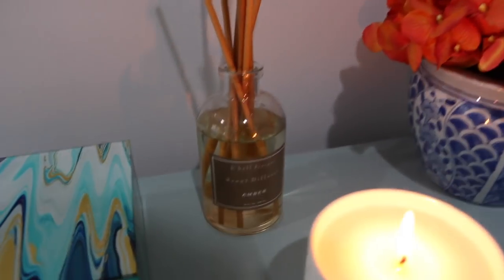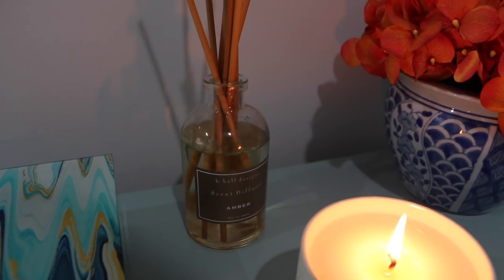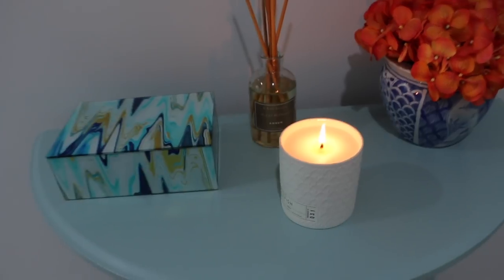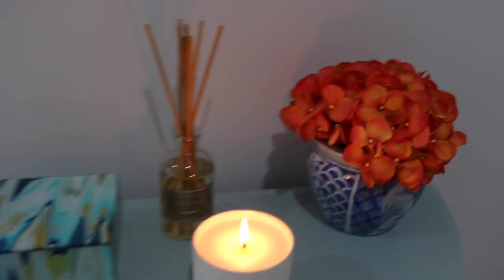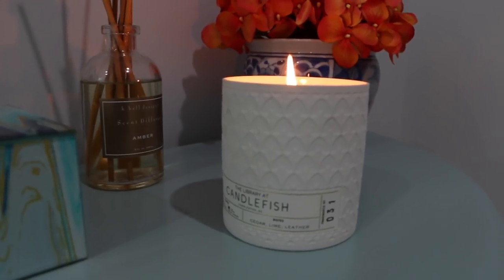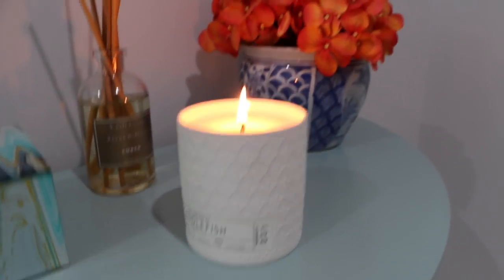This diffuser smells so good. It's by K Hall Designs in the amber scent. Highly recommend it. They also have a really good candle. This candle is from Anthropologie. It's called The Library at Candlefish, and that is the cedar, lime, and leather one. So this is the entrance.